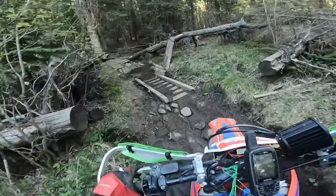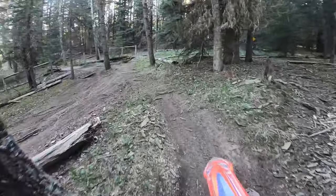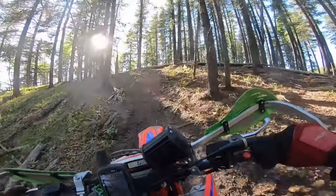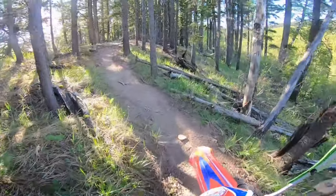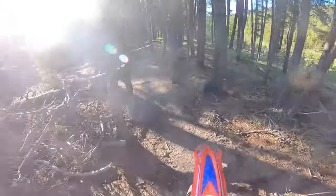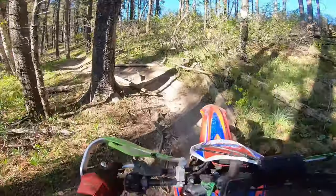It's a nasty spot when it's really muddy. Surprisingly, it's not too bad currently. That's always fun, coming up a hill to a nice log. If you keep on the power, it's really no problem though. That 125 just singing.